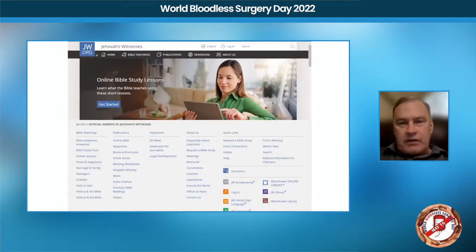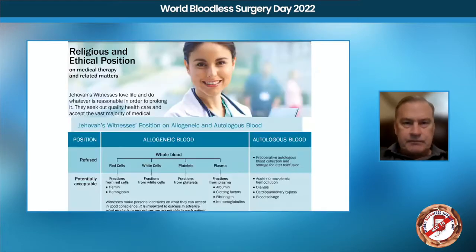Just to get started, there is a great website, jw.org, that has information for clinicians. It's a fairly extensive amount of information, so if you're looking for hints on how to care for these patients, this is the place to start. One of the pages shown here highlights what all Jehovah's Witnesses will refuse, which is the main components of blood: red cells, white cells, platelets, and plasma.